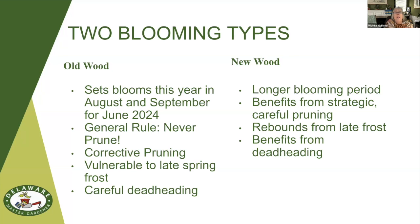The new wood, your Endless Summers, can be tricky too. Some people call them endless bummers because they don't quite perform. If you accidentally prune them, half of them are going to come back because they will bloom on new wood, just like the panicles and the arborescents do. They tend to rebound if you have a really bad cold snap in March or April, 2 or 3 days of freezing weather. It won't kill a reblooming hydrangea. You'll still get something out of it, where it would be a death knell to the old wood.